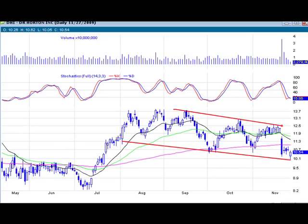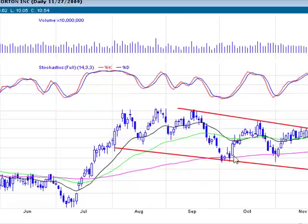All right, the first stock I'm looking at here is DHI, DR Horton, and again you can see the nice downward sloping channel here, and a downward sloping channel is a very bullish channel. You get just a nice, considered pullback here before a continuation move up. It's more of a continuation pattern.